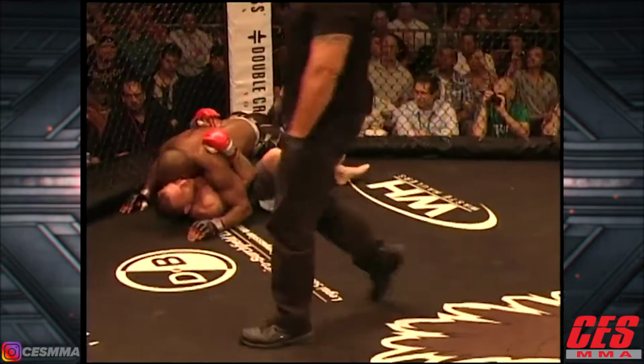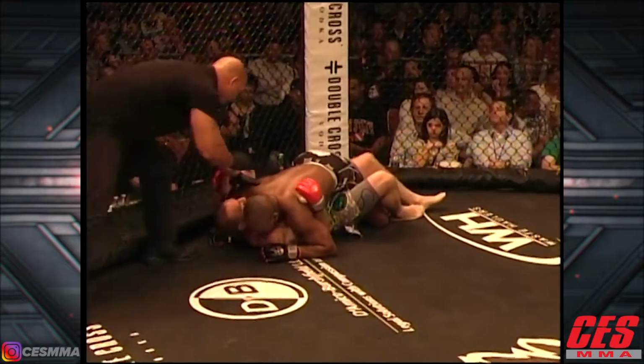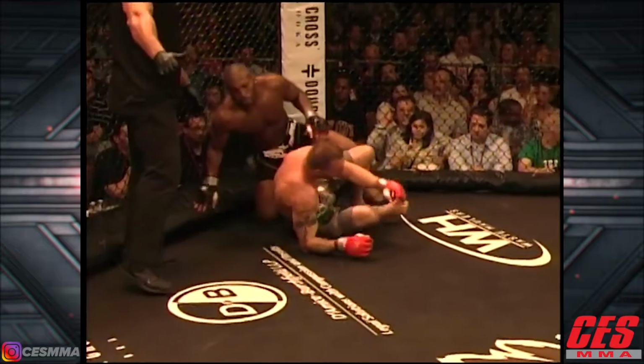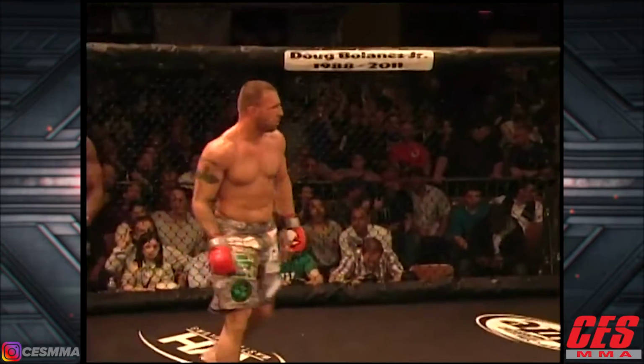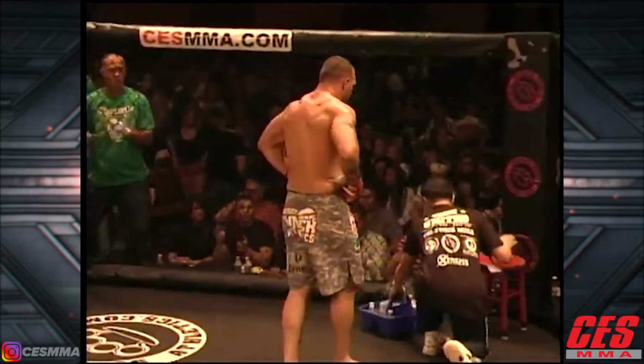Closing seconds of the round, Todd doing a good job of not allowing him to take his back there. Yeah, good defense. That could have gone ugly even with 10 seconds. And that's the round. Round number one. And so far, so good, as expected in this main event between Todd the Hulk Chattelle and Doomsday Howard.